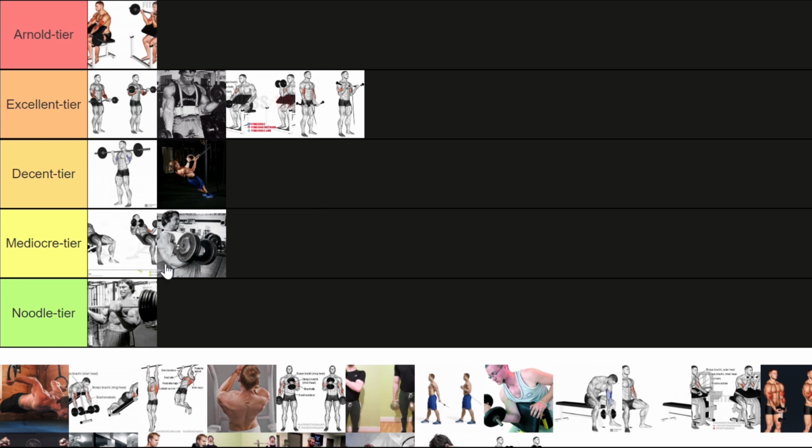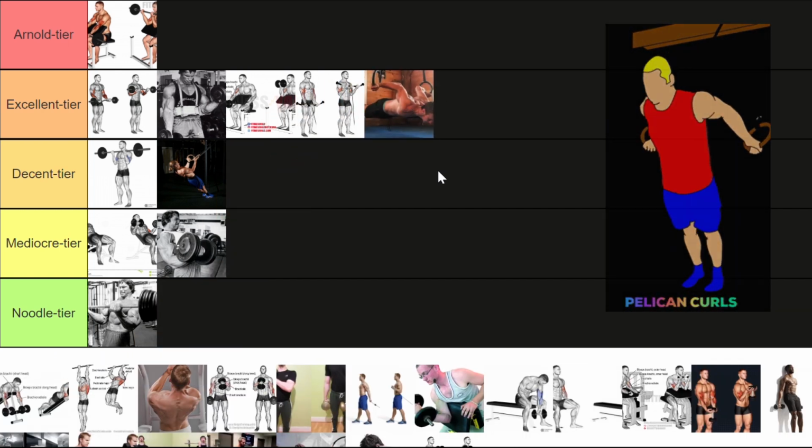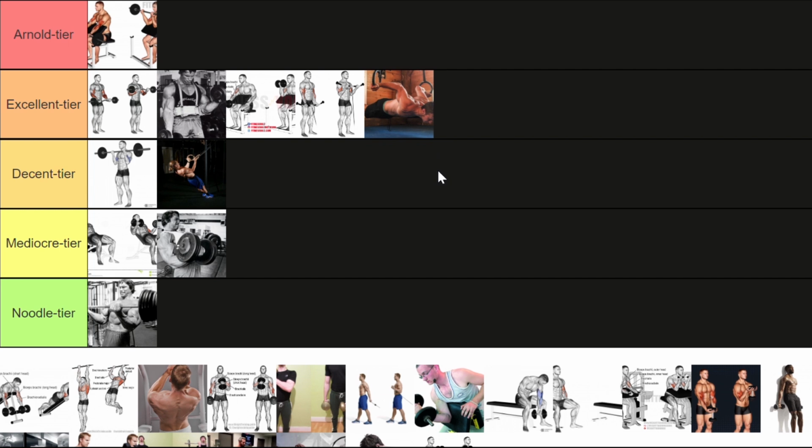After this, we have another ring movement, which is the Pelican Curls. And the Pelican Curls earned their place in excellent tier. This is a crazy movement for the bicep. The stretch is immense. The arm is way behind you, so you have to stabilize the shoulder joint on top of, again, having to pull yourself back in with the bicep alone. The issue with that movement, and this is why it didn't go in Arnold-tier, is that you have to be very advanced to do them.